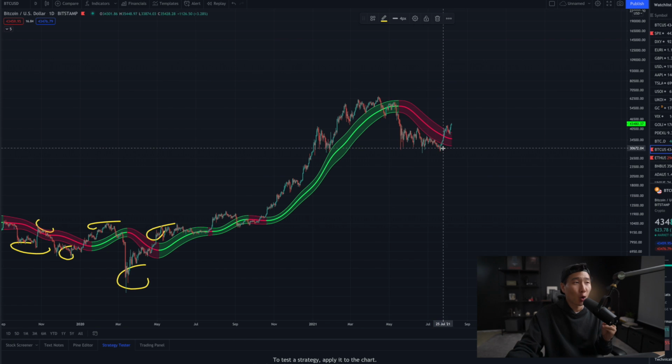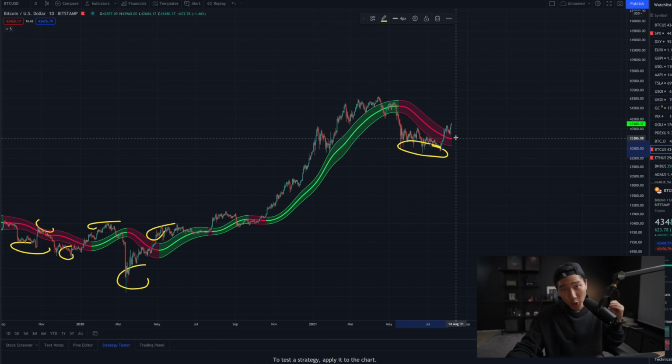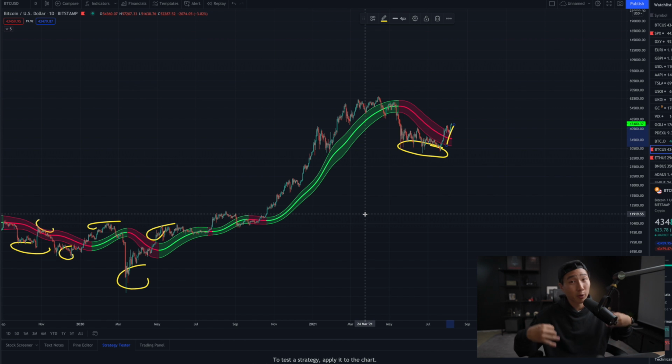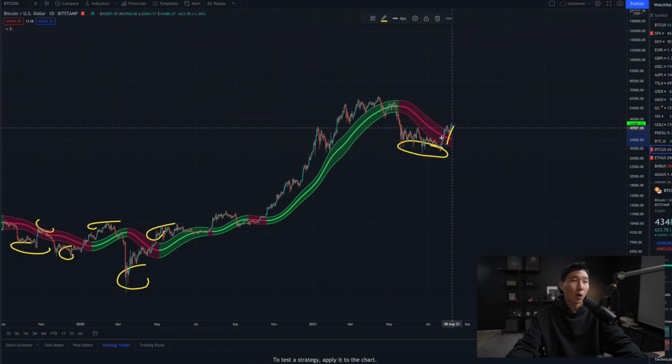You get the idea. So when we were down over here, I was telling my Patreon team, hey, this is a great buying opportunity and we will most likely see a relief rally, because historically there has always been a relief rally. And so we bought heavy.